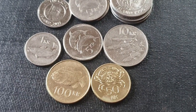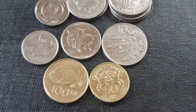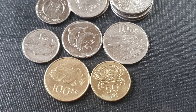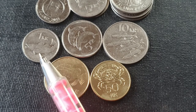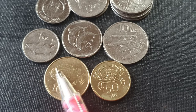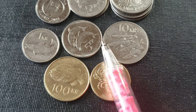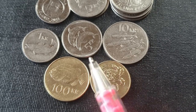So pretty much Iceland used to issue coins. I think the maximum period between issuance of coins was 5 years, but the last time they minted coins was the 100 krona in 2011, so that's 10 years ago. The 5 krona was last minted in 2008, as well as the 10 krona, so that is 13 years ago they haven't minted any of these.